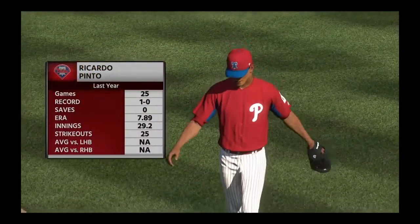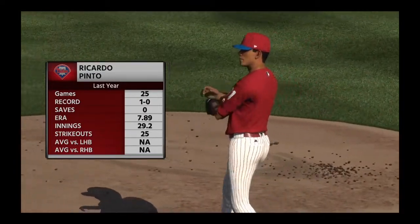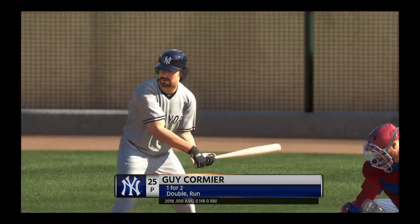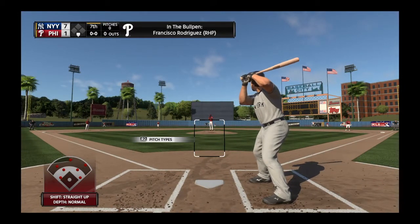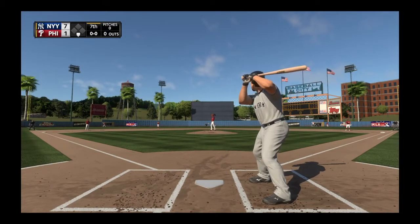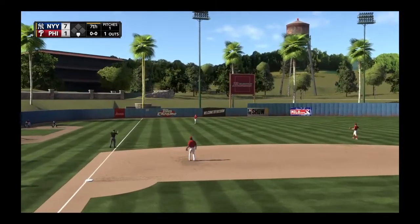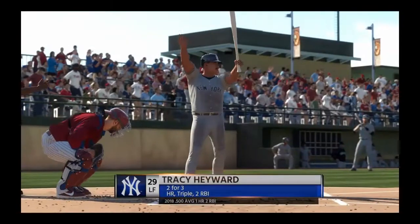Ricardo Pinto comes on to pitch now, hoping for better results than the other arms that they've run out there in this one. Stepping into the box, Guy Cormier, 1-for-2 with a double on his line thus far. Pitcher, Guy Cormier. First pitch of the at-bat. Line drive to left. Hoskins is right there as he puts it away. No problem for the first out.